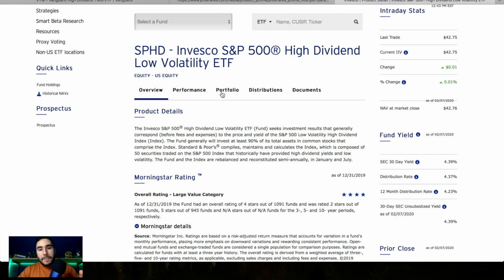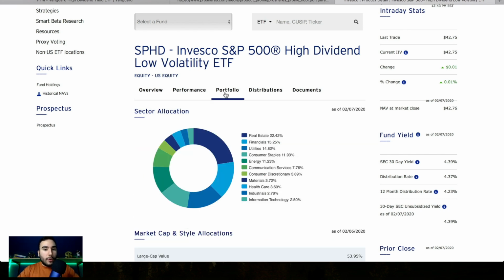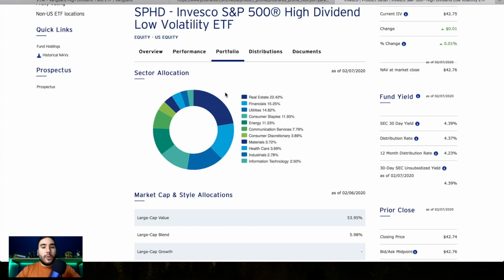So let's take a look at the distributions. Actually, no, the portfolios, so we can see what sectors this one's broken into. So remember, VYM was heavy financials. The other one, NOBL, was heavy consumer staples. Well, this one is pretty heavy in real estate, 22.42% in real estate here as of the 7th of January, and financials being 15.25%, with utilities being 14.82%, and you guys can see the list goes on, with information technology being 2.5%, the smallest slice, the smallest sector here in this ETF.